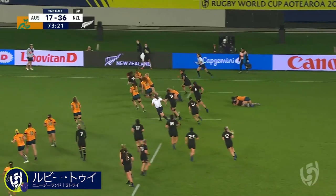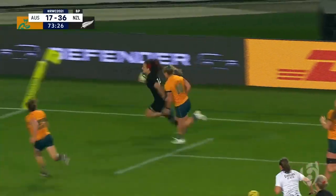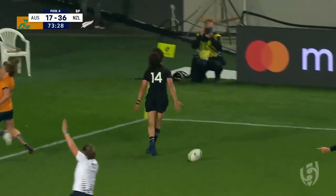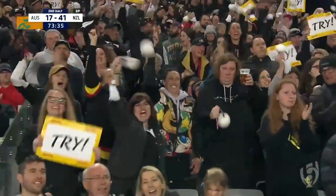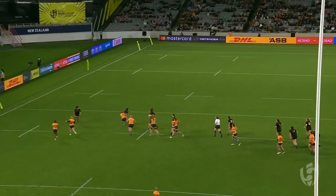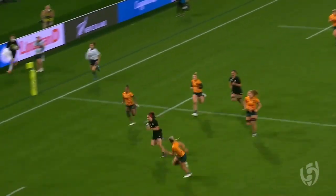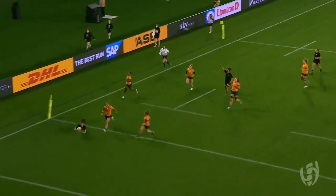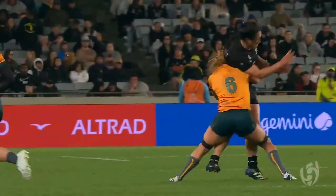Nicely done. Under pressure as Tui goes through the Australian defence, takes on the line, and Ruby Tui's solo effort is pumped. Look at this under pressure bomb on the inside by the skipper, Ruby Tui. Just slices him. Still got some work to do. Exclamation mark on a fantastic performance from the right hand winger.